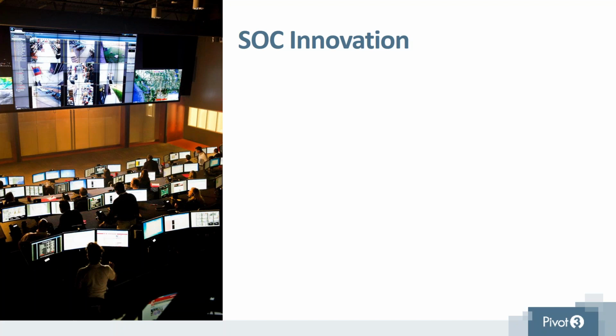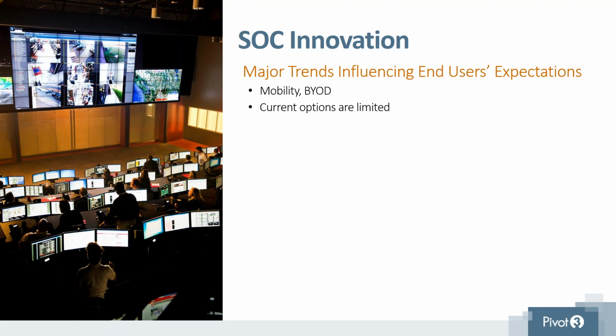We've actually developed some technology that delivers some real interesting innovation around the client side of applications. So what's happening here? Well, first of all, we know that we have some major trends that are influencing users' expectations. Nowadays, we expect to be able to access information, whatever that information is, anywhere. We expect to be able to look at it on our mobile devices, and to use our own mobile device. In fact, one of the big trends in many organizations is BYOD, or bring your own device. So we're continually reliant on our mobile devices, not just in our personal lives, but also in our professional lives.